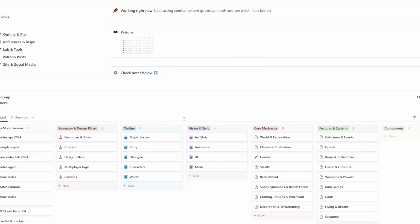So I did this with the design pillars, the outline of what the game should be about. The vision and style is more like references, and core mechanics, features and systems are just the breaking down. It's like mini games, the cards, flying on your broom, stuff like that. So I have a full breakdown. It literally acts as a GDD, but it's a board format instead of a full-on document.